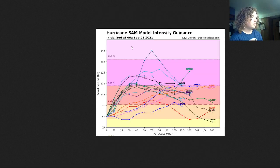Key takeaway number 3, nothing's off the table for this thing. As you can see, it's expected to become a major hurricane in the next 12 hours. And generally at nighttime, hurricanes tend to intensify much quicker because the sun is gone, and for those cloud tops there's basically no restraint, and it's going to take advantage of it as long as it can. But back to this, nothing's off the table.